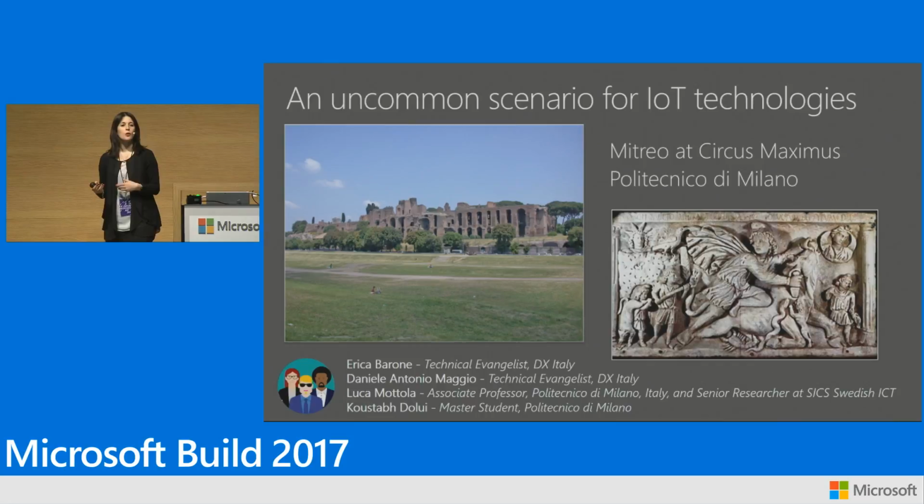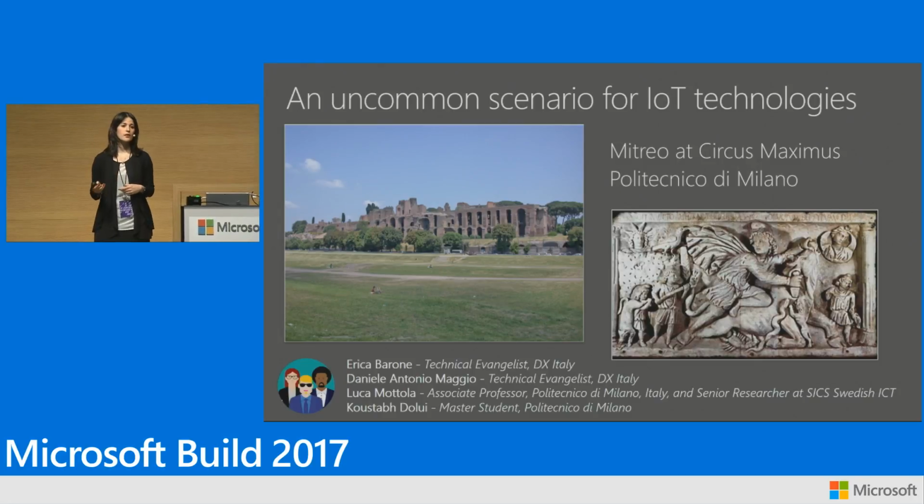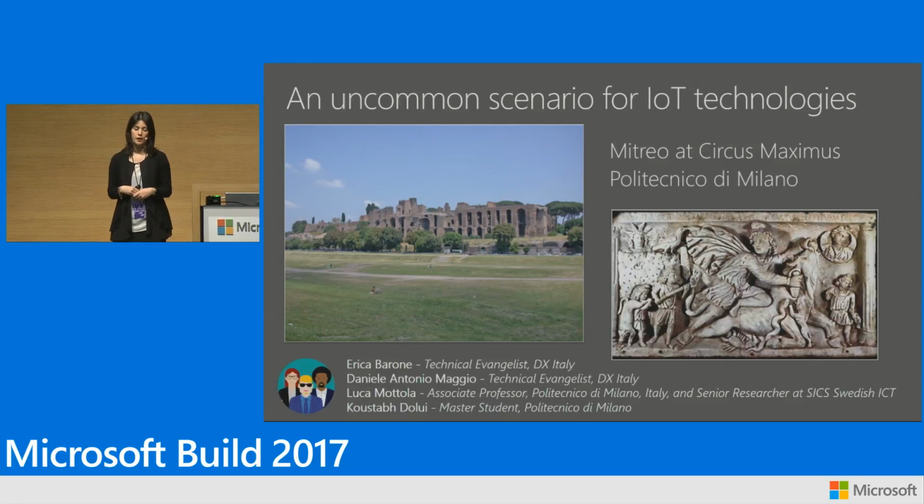Well, this is an unconventional scenario for an IoT architecture, actually, because it involves archaeologists, university, and Microsoft. The Mitreo is a sanctuary that has been discovered underneath the Circus Maximus in Rome in 1931 during some works for the creation of a deposit for the National Theatre of the Opera in Rome.